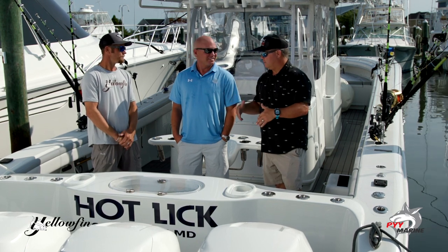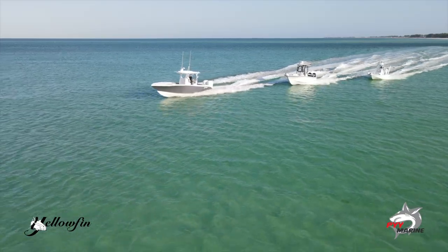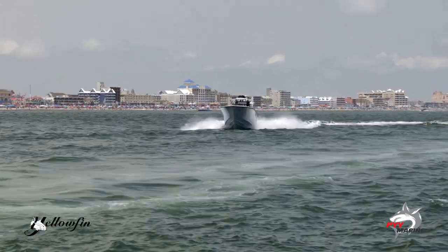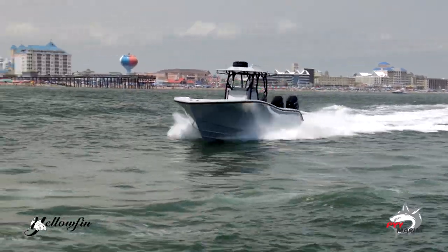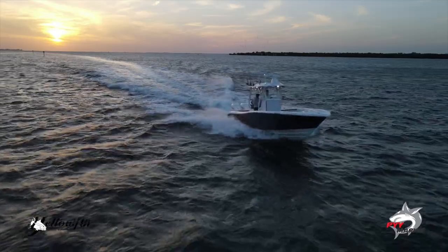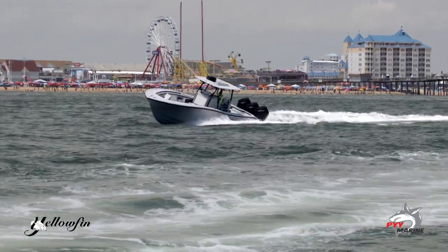Tell me about your experience with the boats themselves. It's all about a smooth, dry ride. Absolutely. Really fast, fuel efficient. The fuel efficiency obviously goes to what you have on the back of your boat, for sure, but also the hull design. You can't have great fuel efficiency without a great hull design, and this is honestly foolproof, delivers in every aspect of the game.